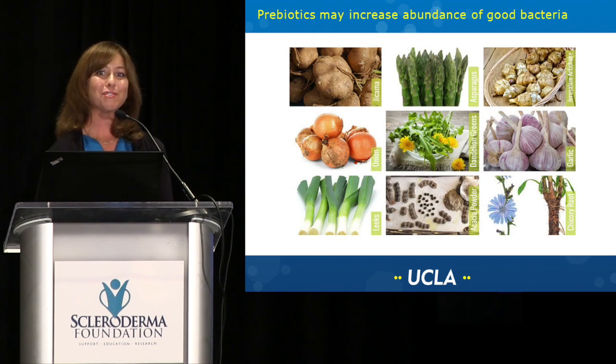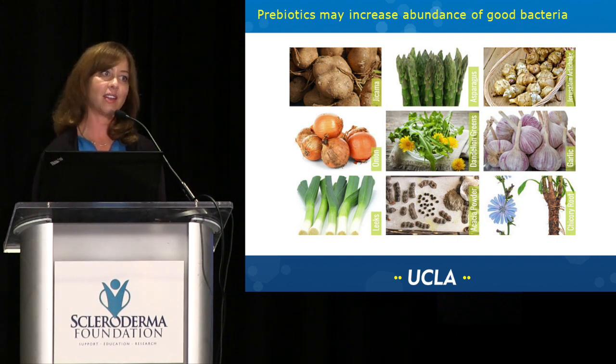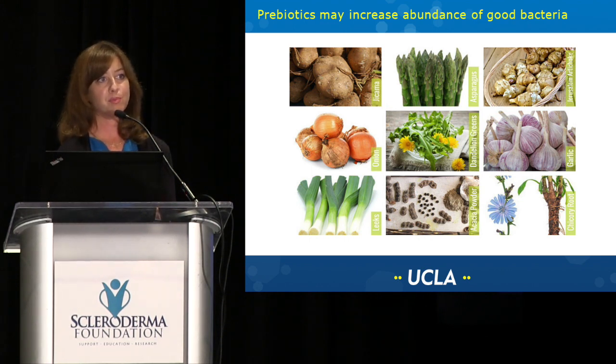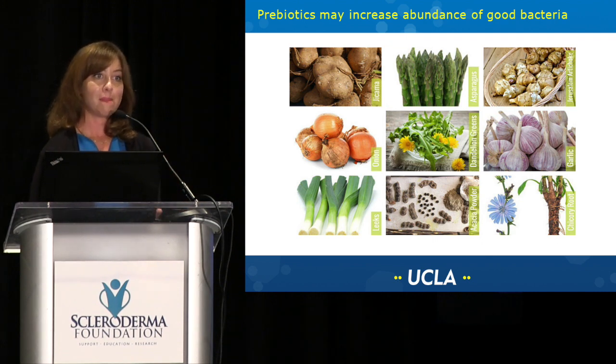The other thing is prebiotics. Has anyone heard of prebiotics before? Right, so these are substances that are in food that actually naturally increase the growth and the proliferation of the healthy, good bacteria in your gut. So it's a kind of more gentle way to get the probiotic effect. So these are some examples of prebiotic foods. And not all these foods you may have access to, or you may like, or you may tolerate. But if you're able to incorporate a few of these foods into your diet, it may help you.